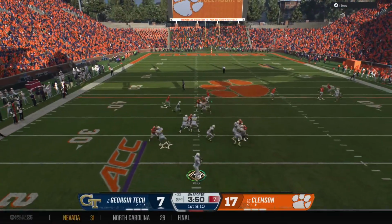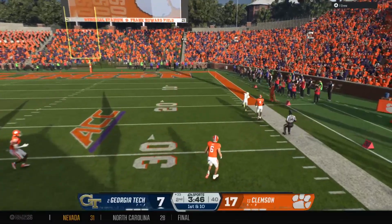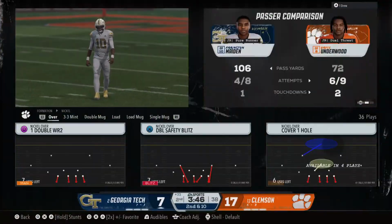They snap it. Quarterback looking to throw the ball. Taking a deep shot here to the right. Tried to press the ball deep, but it's incomplete.